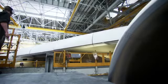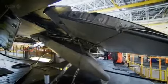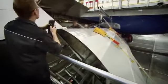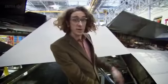Lewis's next job is on Victor X-Ray's flaps, vital components which increase the surface area of the wings, allowing aircraft to fly at slow speeds. The only way the crucial hydraulic and backup electrical control systems can be thoroughly checked is to remove the flaps. Lewis has to control this crane with absolute precision. The crane has been set to 0.9 of a ton, which is the exact weight of the flap they're removing.